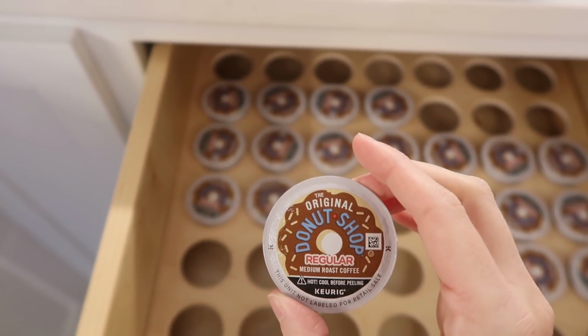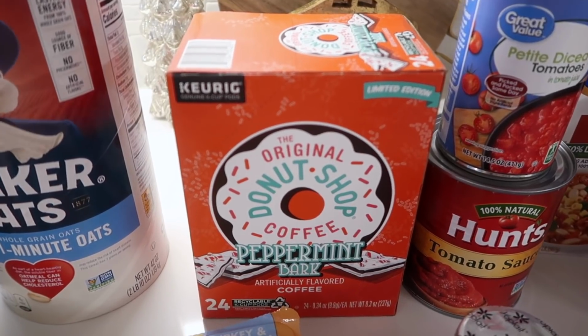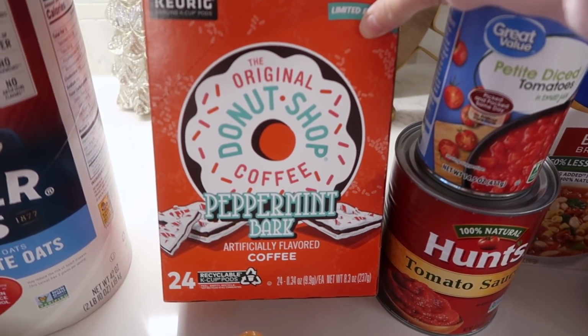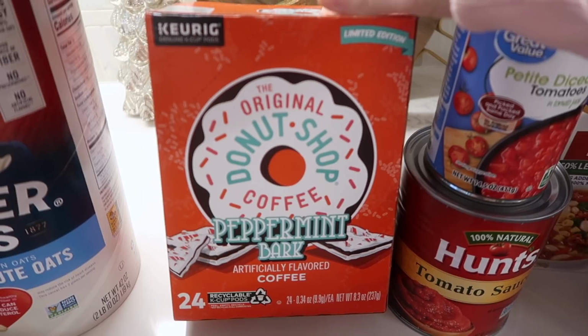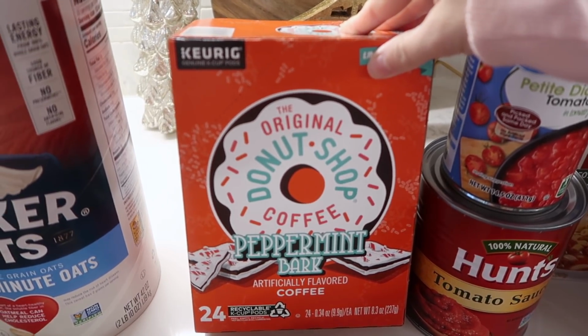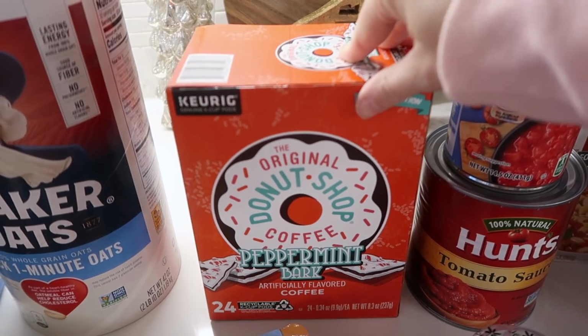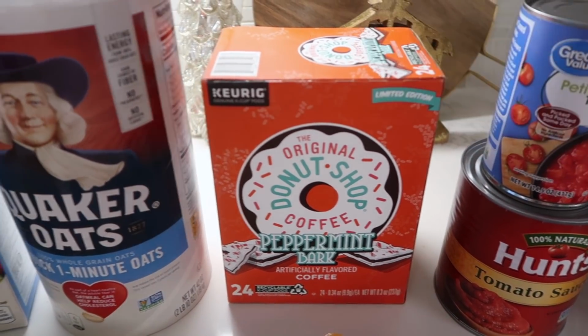We use the regular donut shop coffee, and it's really, really good. But when I was looking to get more coffee, I saw this, and it's the donut shop peppermint bark, and I'm so excited to try this because I've been loving the peppermint mocha coffee creamer that I've been using, and so I think this is going to be so good.